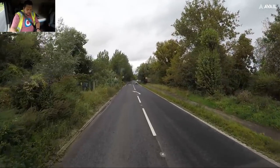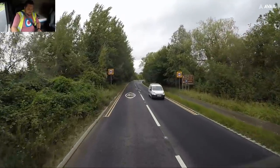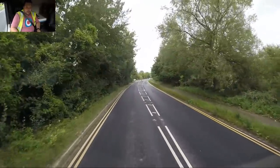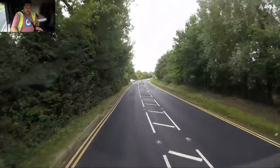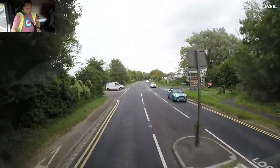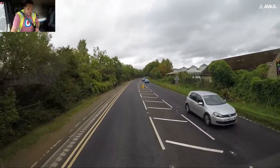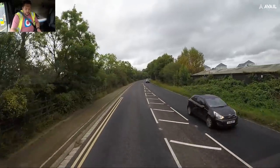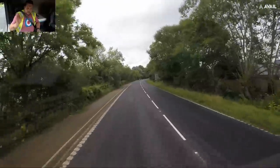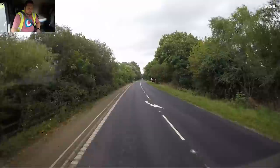Excellent. Right, so what's my miles per gallon looking like? 8.1. I'm trying to drive as economic as I can. Low revs, using PPC, using engine brake, the lot. And I'm getting 8.1 miles per gallon at the moment. That is fully loaded, going one way, and then coming back empty.